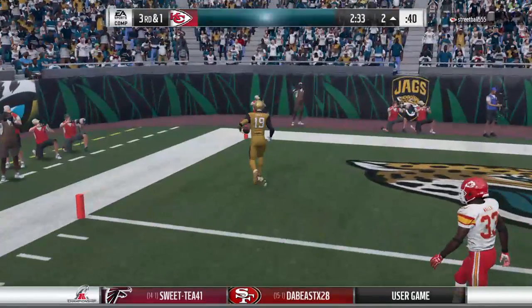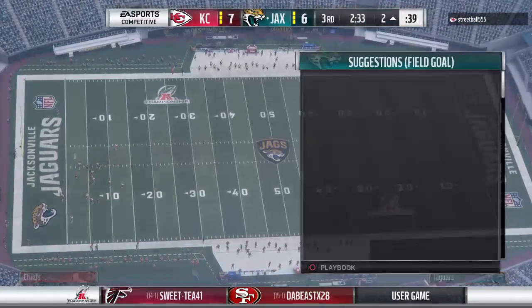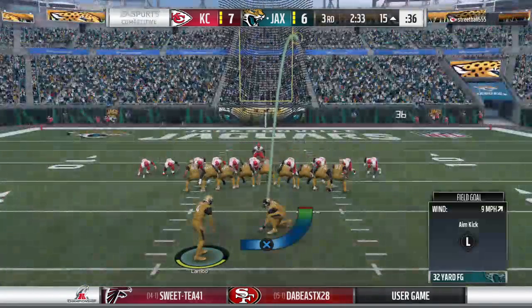And he takes it in. Touchdown, Jacksonville. So that's the rookie's first trip to the end zone, and I think it's safe to say one he'll always remember. Oh, without a doubt. That one is going to be imprinted forever.